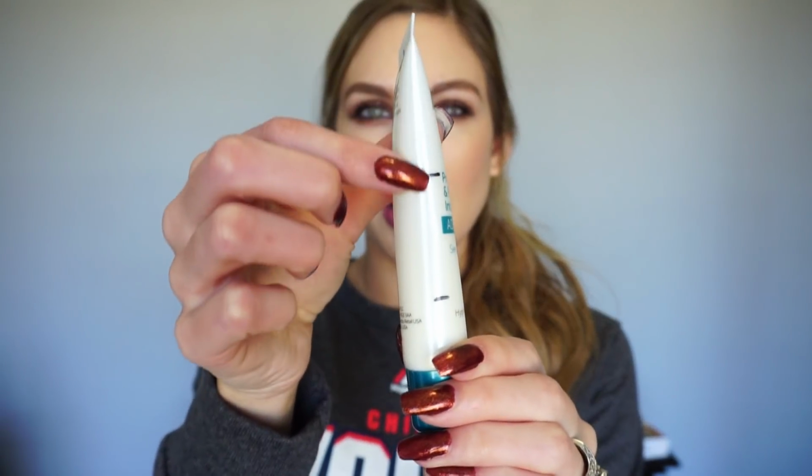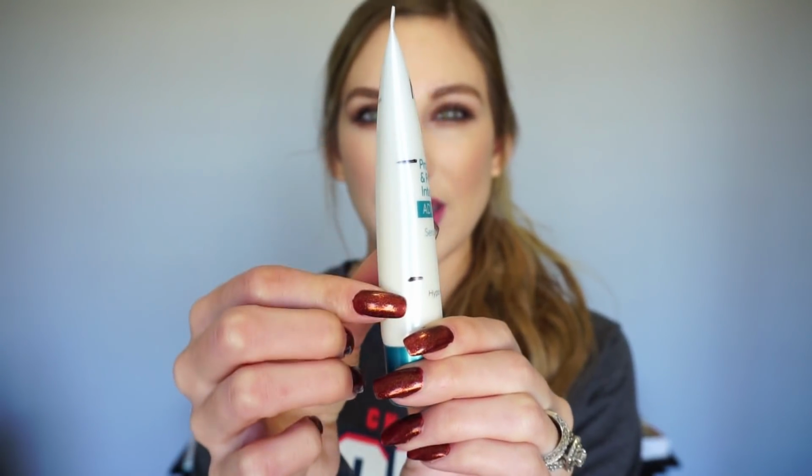The product that I feel like I'm doing pretty well on and that I feel like I got a lot of use out of is this one. This is the No7 Protect and Perfect Intense Advanced Serum. So I had marked last time where I was starting. I was starting right here, and I'm all the way down to right here. I really like this serum.